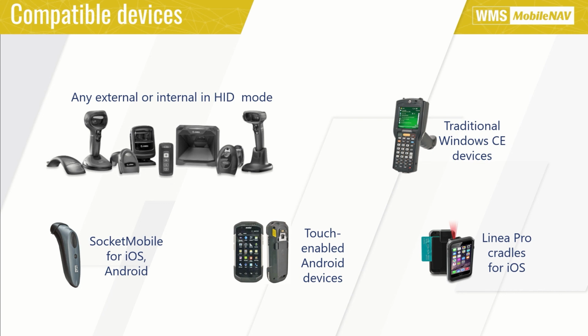First, we have the Socket Mobile for iOS and Android. These are Bluetooth connected scanners attachable to almost every mobile phone or tablet. And the second option here is the Cradle integrated scanners. We have tested the Linea Pro Cradles. These only work with Apple products, iPhones and iPads, but these are quite good quality. All in all, these two attached devices are cheaper and more fragile than a traditional handheld scanner, but can be a good solution in a not very industrial environment like an office or a store.